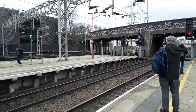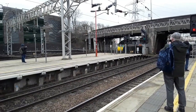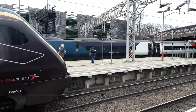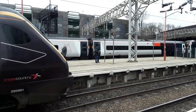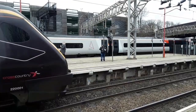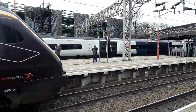Again, the next train to come gliding along will be another Avanti West Coast Class 390, going from London Euston to Glasgow Central, worked by 390-134. The 220s are actually working the 1327 to Reading, and then there will be a 1328 cross-country service from Bournemouth to Manchester Piccadilly. City of Carlisle.